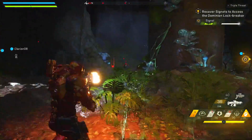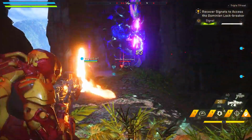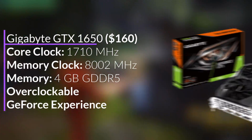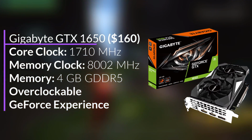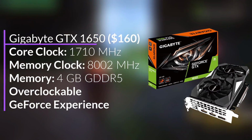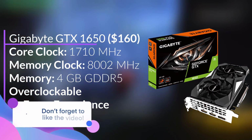And now moving on to the graphics card, we're going to want one that's going to allow the PC to play most modern games at a good performance, but at the same time find one that can fit our budget, which is why I picked out a 4GB GTX 1650 going for about $160. And with a base clock of 1710 MHz with lots of room to overclock, this GPU is going to be able to deliver 60 FPS for most games.